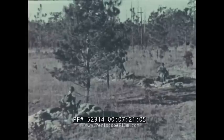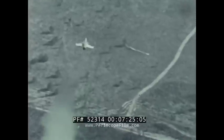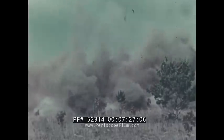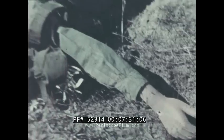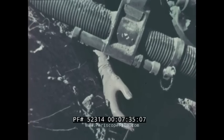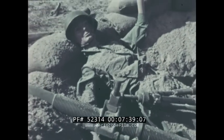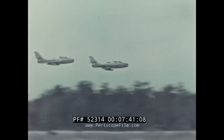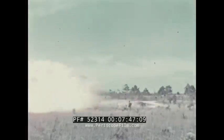Close-in ground support attacks on mortar positions were initiated by the F-104 with 2.75 high-explosive rockets. Coverage was good. Damage included shrapnel hits on all test mannequins. Follow-up tests on other mortars used 2 F-84s releasing 3,000 pounds of napalm.